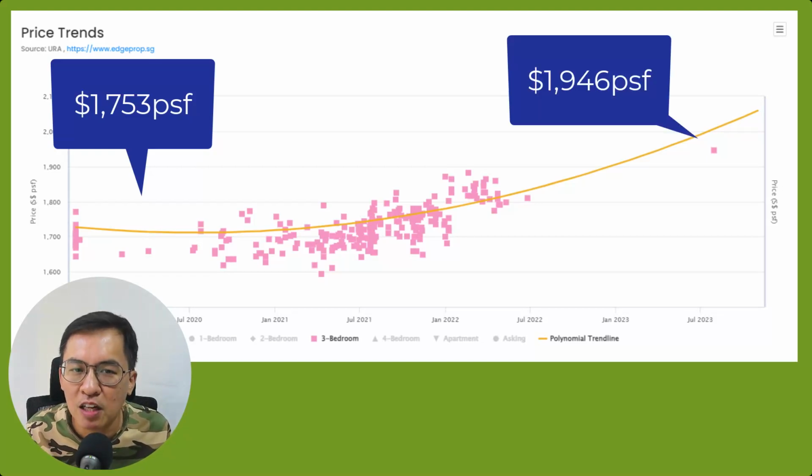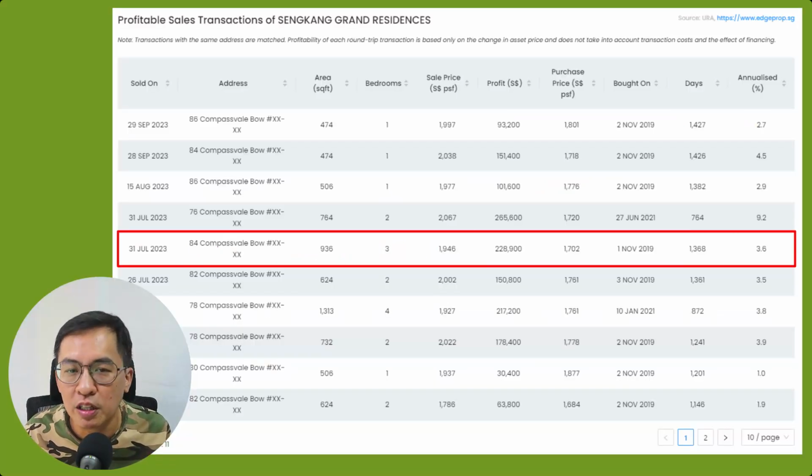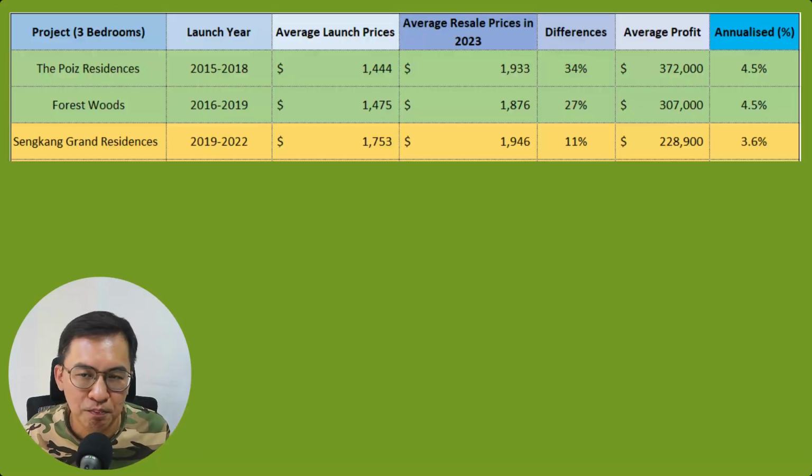Today, there are not many resale transactions for the 3 bedrooms. So far, the only unit that measured 936 square feet was sold for 1946 PSF. This means the seller made a decent 228,000 profit after holding it for 4 years. This translates to an annualized return of 3.6%. Anyway, let us use this sole transaction for our study.